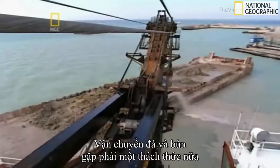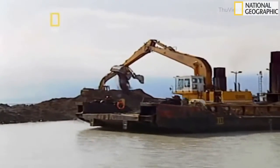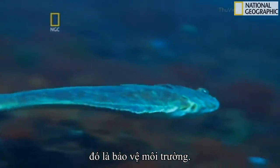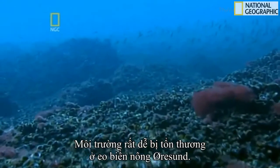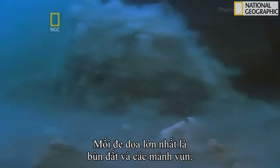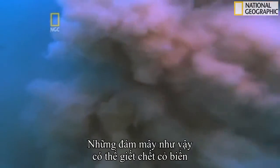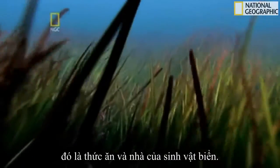And moving all this rock and mud involved an additional challenge: protecting the environment. The environment is especially vulnerable in the shallow Oresund Strait. The biggest threat is from plumes of debris. Clouds like these can kill huge areas of the seagrass that feeds and shelters marine life.